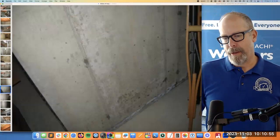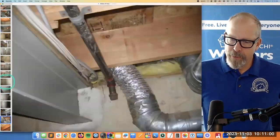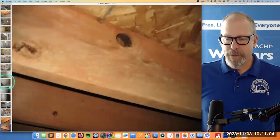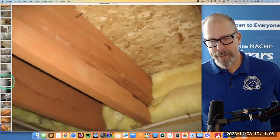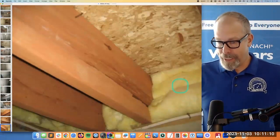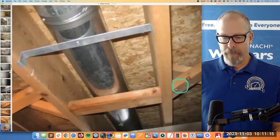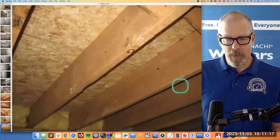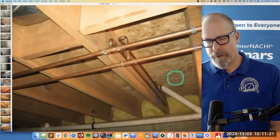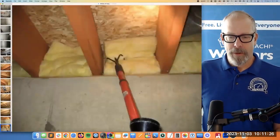I highly recommend it. All right, taking lots of pictures, looking around. Steel I-beam, there's the gas line, some solid lumber, 2x10s. There's insulation at the band rim joist. That's nice. Can't really see. I'm not responsible for anything that I can't see, right? Ductwork, floor joists, the floor structure there, some plumbing, electrical, all looking good.